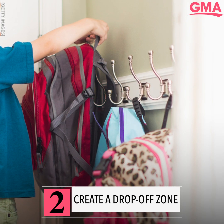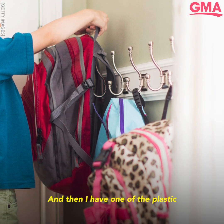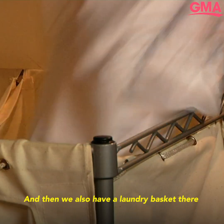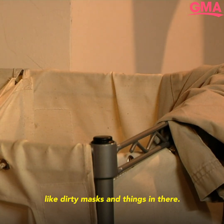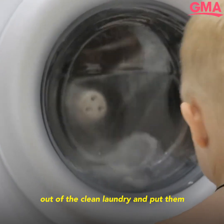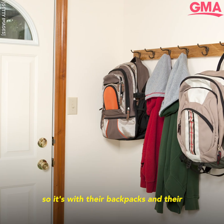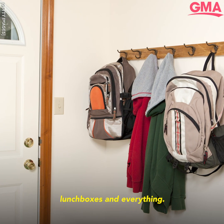So they literally walk in and it's just a drop zone. They can hang their backpacks up, put their lunch boxes there. And then I have just a plastic bin for masks. And then we also have a laundry basket there so they can put any dirty stuff they have, like dirty masks, in there. That's one of their jobs, to take all the masks out of the clean laundry and put them in the bin by the front door. So it's right there by the front door to take out. So it's with their backpacks and their shoes and their lunch boxes and everything.